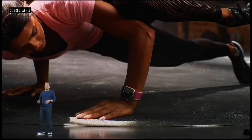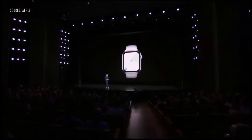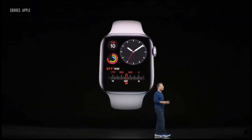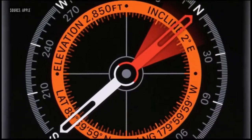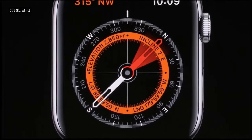Next, let's talk about another new feature in Series 5, a built-in compass. With the updated Maps app, you'll be able to see which way you're facing, just like on your iPhone. You can add the compass to your watch face so you can see your direction at a glance. And there's even a new compass app, which allows you to see not only your heading, but also your latitude, longitude, current elevation, and incline.